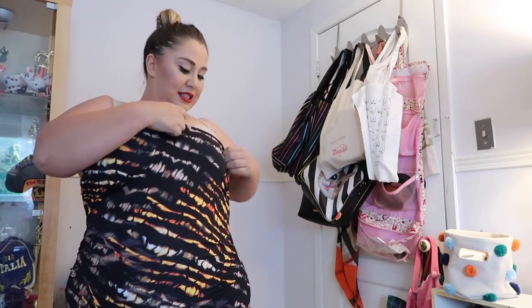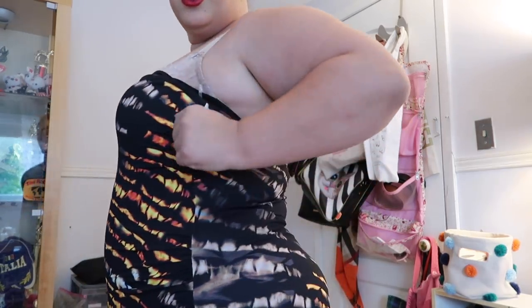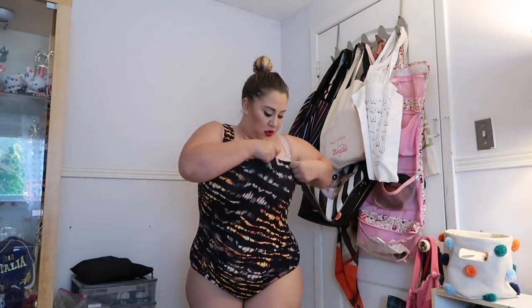And just ignore the fact that I have my bra on because I wasn't going to go topless because that's not really allowed on Instagram. I mean on YouTube where this is. But look at this. How pretty is this? It has the ruching all down the side here. But you still get that fun print. Hold on. See it? Wow.